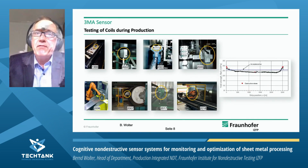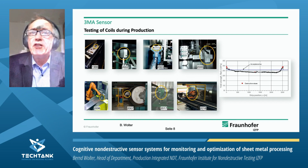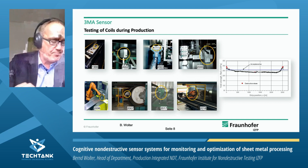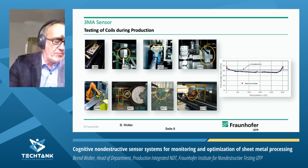And you can do it even one step before, directly during the production of the coil. That means we have already implemented such sensor systems in the production line of steel coils, and that means it's possible to continuously measure the entire coil related to its mechanical properties like strength and so on. But this is then the task for the steel producer and not for the former.